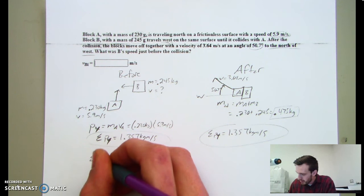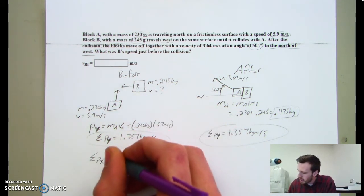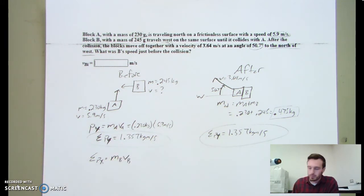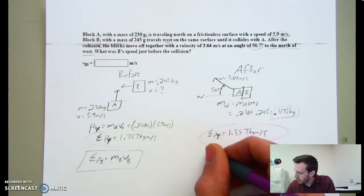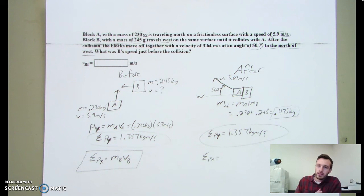So now we're looking at the sigma px, which comes from mass b. We know mass of b, but we don't know velocity of b. That's the whole point of this problem. So this is going to be the root of where we explore to figure out the velocity of the block B. However, we do know that the sigma px over here, we can find that.